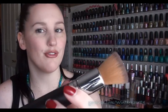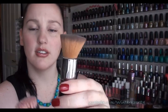I then like to take a flat top brush to apply my powder. It is a foundation brush, but I like to apply powder with it. It is Foundation Brush C141 by Royal & Langnickel. It's just a flat topped brush, but I really like that to apply my powder.